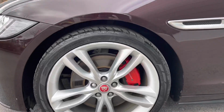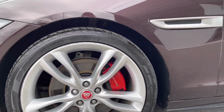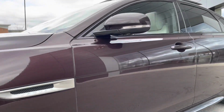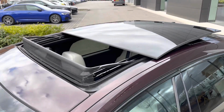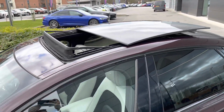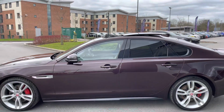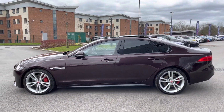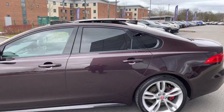Round the side, these large chrome alloys will be further enhanced with these Jaguar red brake calipers, uplifting the overall sports appearance, as well as Jaguar badging around the sides, and this model has even been fitted with the optional sliding panoramic sunroof, which features a tilt and sliding option. Round the side, there is even keyless entry and start for the front doors and the rear ones, as well as privacy tinted windows for your passengers in the rear.